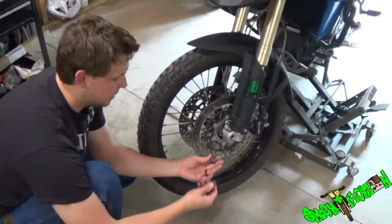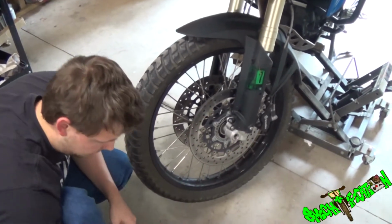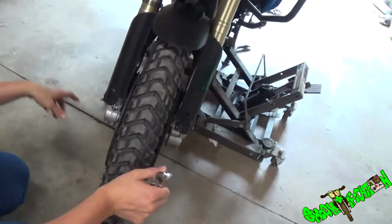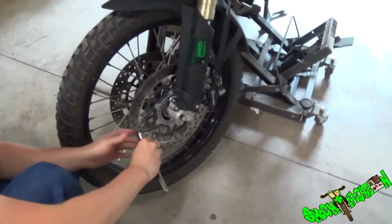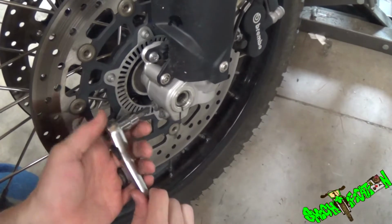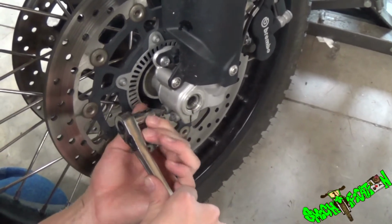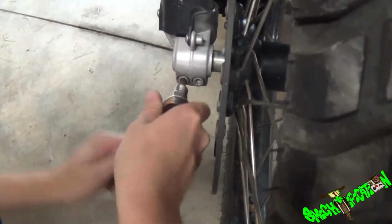All right, so we took a 17mm socket and removed the end bolt. Now we have a T45 Torx, and we're gonna loosen these two and these two. I have my bike on the center stand and on a motorcycle jack to get the front end up. We're not gonna tighten them, we're gonna loosen them. These won't have much pressure because you're not supposed to have much pressure on them. You could break them off easily. They're pinch bolts, so we're just gonna loosen them up and pull this out of here.